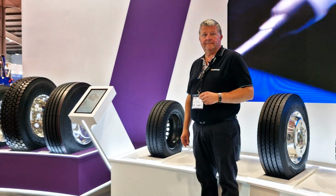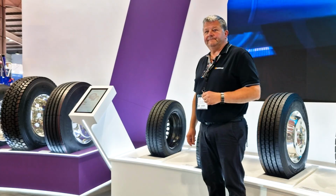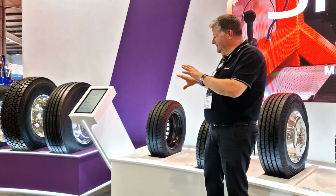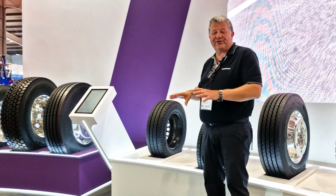This year, Hankook were launching a new range of van tyres at the show, so we talked to Jon about this development. Bringing a new van tyre into the market this year, the Vantra Transit.